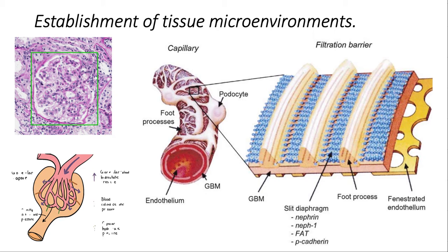The filtration barrier of the capillary wall contains the innermost fenestrated endothelium, the glomerular basement membrane, and the podocytes with their interdigitating foot processes. The slit diaphragm is a uniformly wide porous filter structure located between the foot processes. To date, the slit diaphragm has been shown to contain distinct components such as nephrin, P-cadherin, NEPH1 and FAT, but how these proteins build up the structure is still unknown.